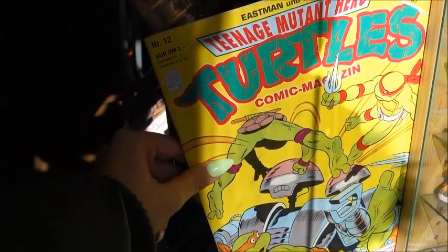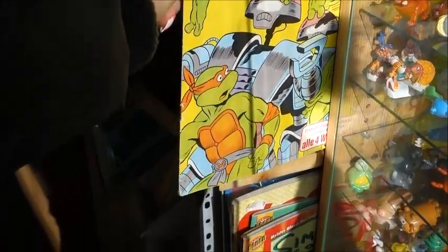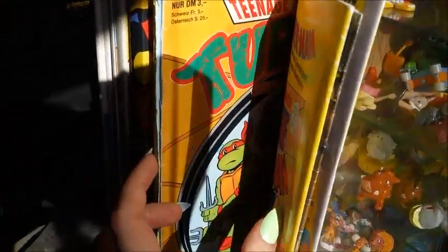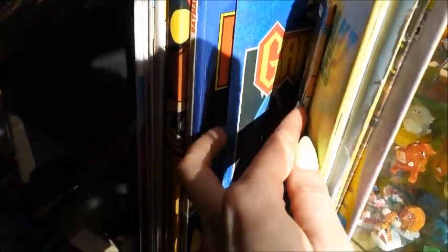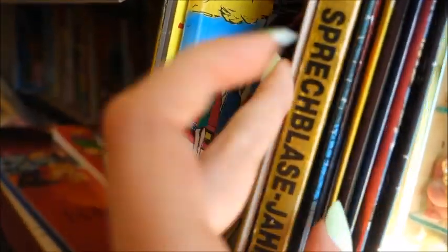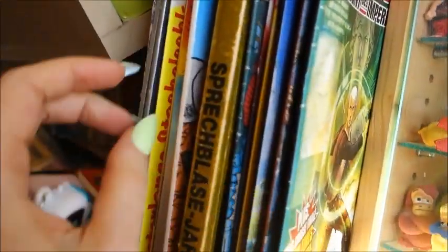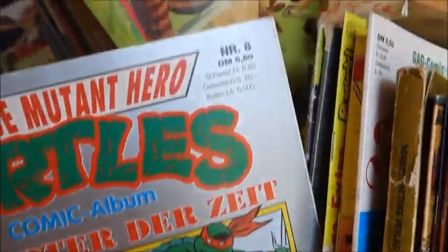Turtle comic magazines. Oh, that's cool. Some more turtles. More turtles. More turtles. So they're comic magazines. Yeah. Gargoyles. Some Star Wars comics and Guardians of the Galaxy. There's more turtles. I cannot really see the date, but it's definitely vintage because it's still in D-Mark.